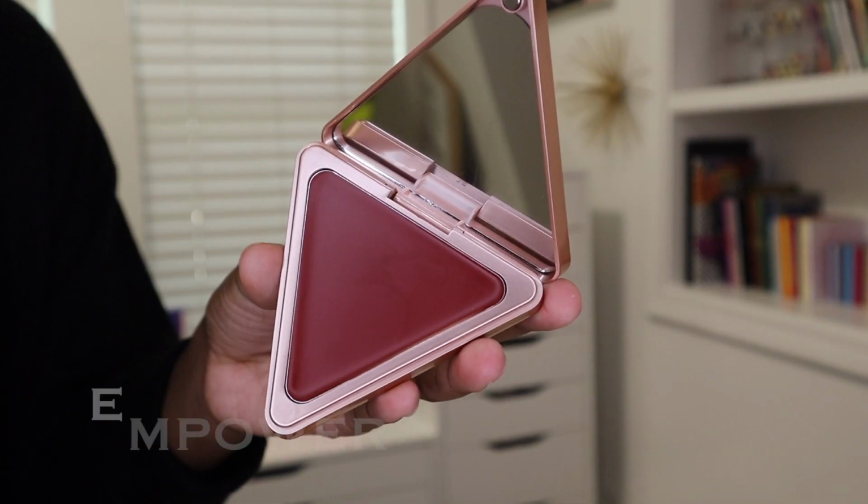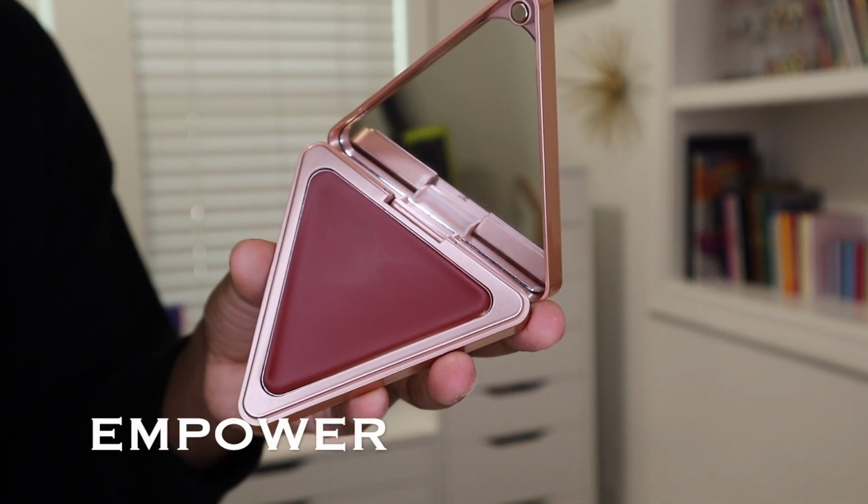The first shade that I picked up is the shade Empower, which is a really deep berry shade. You guys know I love my berry blushes, so y'all know I have to have a berry blush in literally every formula to try out. I'm really obsessed with berry blushes. I just love how flattering it looks on deeper skin tones, so that's why I'm really excited about this one.